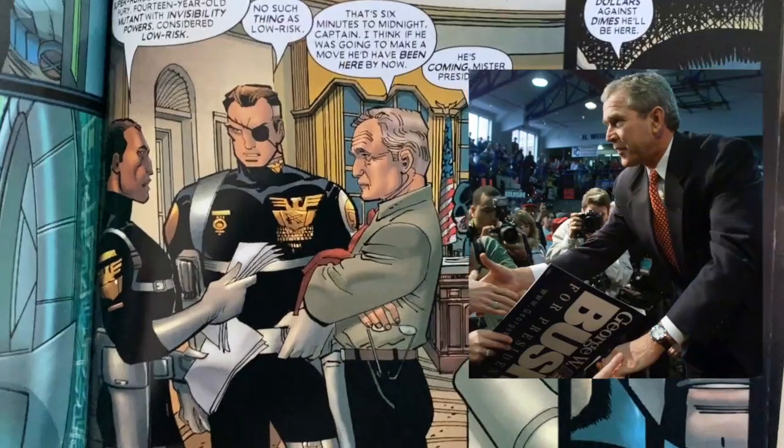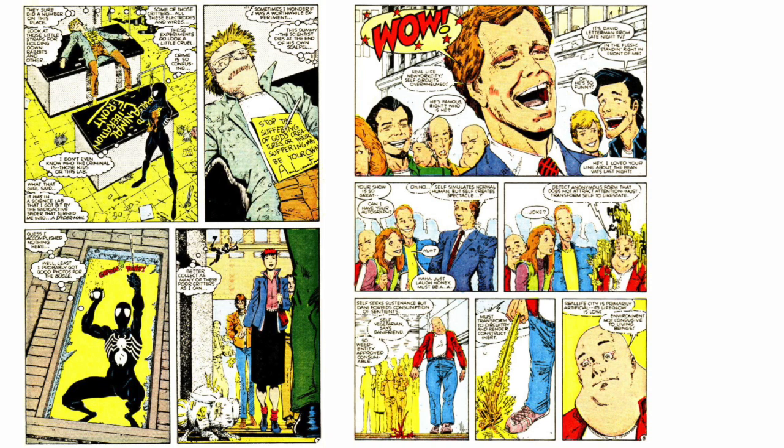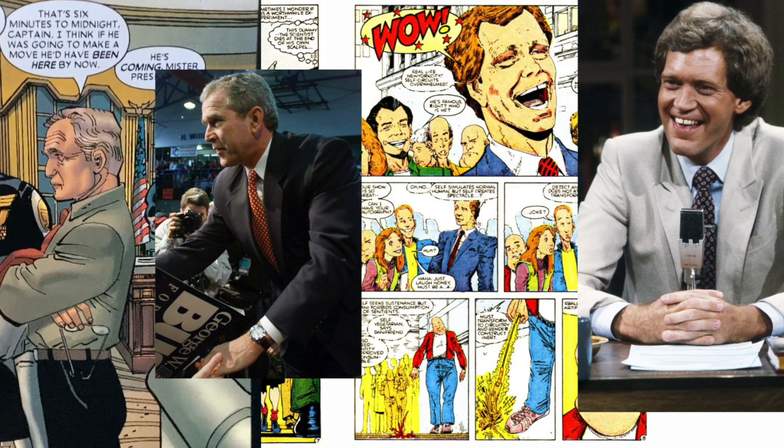Don't you love comic book cameos? Looks like this president has Captain America as a fitness coach. Arthur Adams introduced me to David Letterman. Thank you, Arthur. But as an artist, there's a fine line to draw between making it style accurate or recognizable.